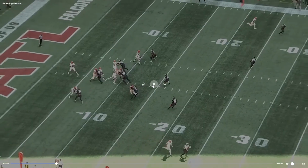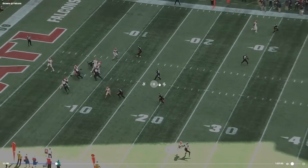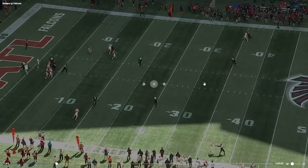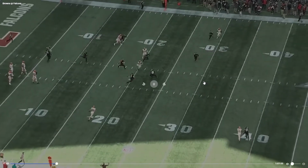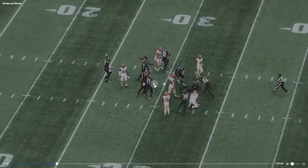If he was to engage and he could leak out here, he's got all this space you could run. He's pretty much got free reign. Whereas he had to come in, and then you got Hawkins coming in and forcing the fumble. So a very, very small detail, but plays like that make all the difference. It's the small plays that make the difference.